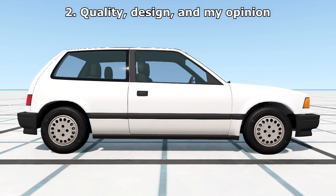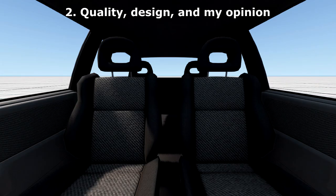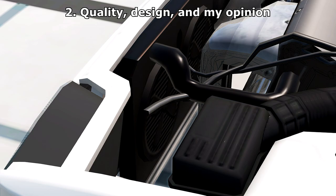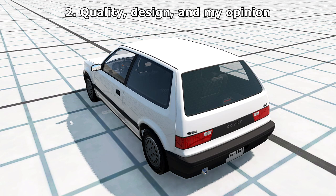The Ibishu Covet's design tries to be similar to the Honda Civic, the third generation to be exact. The seats look comfortable and the dashboard looks good. And I love the steering wheel that it has. But it has a place where it is very questionable, such as this cable that's connected to nothing. I do like the design of it, and it feels very original to the game.